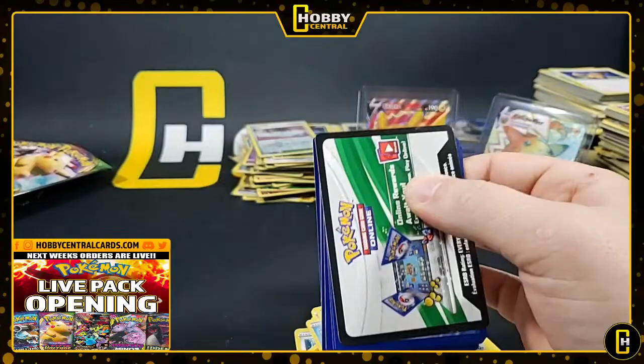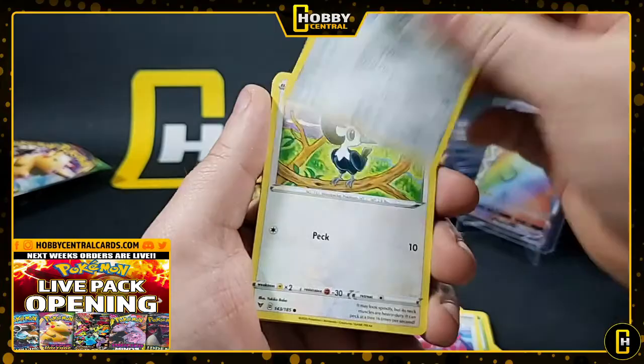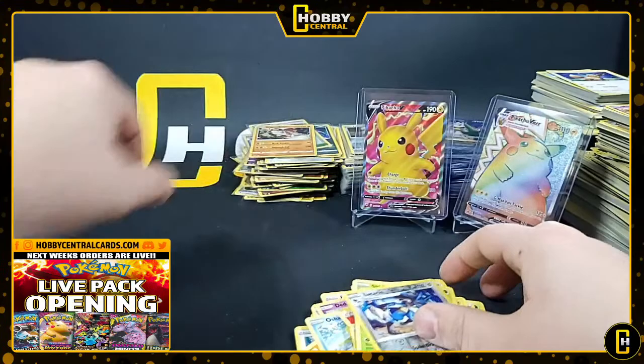We got a hit pack. Here we go. Can we pull another rainbow rare? No, we can't. Not right now, at least. Lucario Reverse.